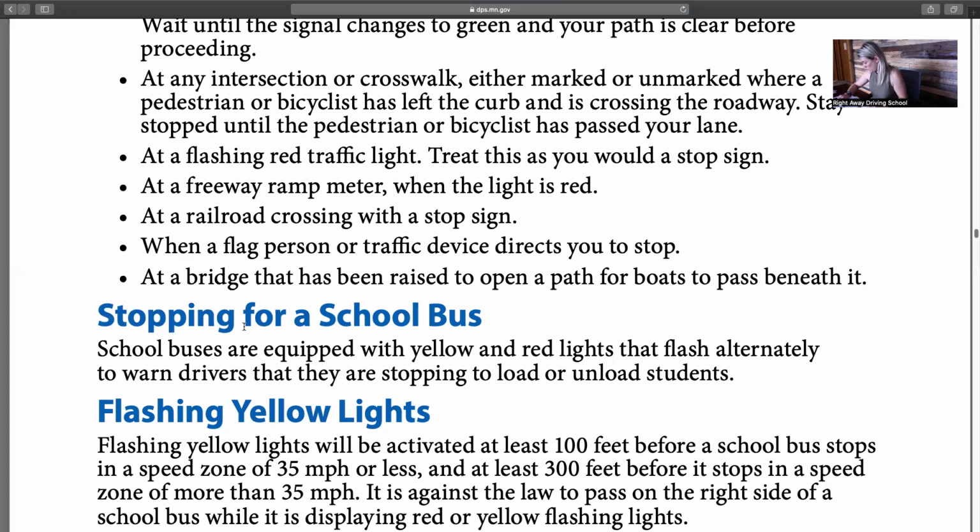Flashing yellow lights will be activated at least 100 feet before a school bus stops in a speed zone of 35 mph or less, and at least 300 feet before it stops in a speed zone of more than 35 mph. It is against the law to pass on the right side of a school bus while it is displaying red or yellow flashing lights.